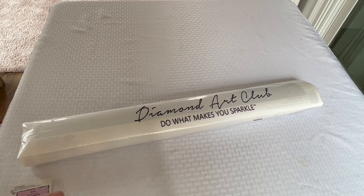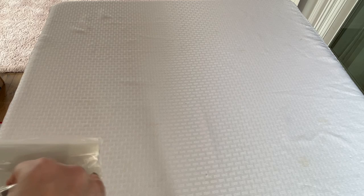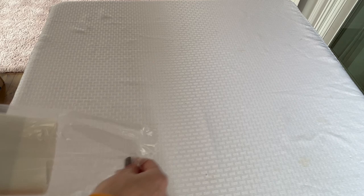Your diamond painting comes in a dust cover that is branded. It says Diamond Art Club, and then their motto, do what makes you sparkle. I am so excited to see. So I have never seen this unboxed, so I am excited to see this canvas. Super excited.